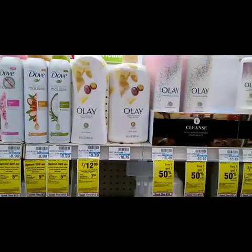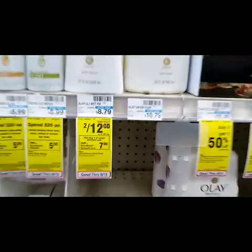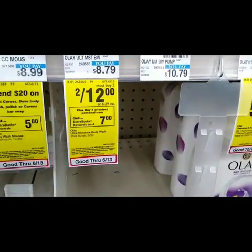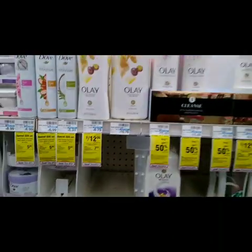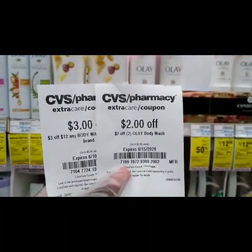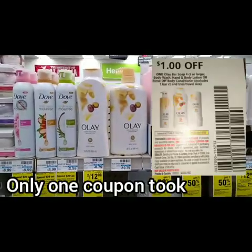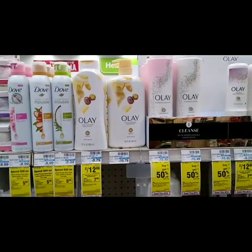Next, I will be picking up the Olay body wash, 2 for $12. It is on a deal where when you buy 4 select personal care items, you will get back a $7 ECP. With this, I will be using a $3 off $12 body wash CRT plus a $2 off 2 Olay body wash CRT. I will also be using two of these paper coupons, $1 off 1 from P&G, from June P&G.